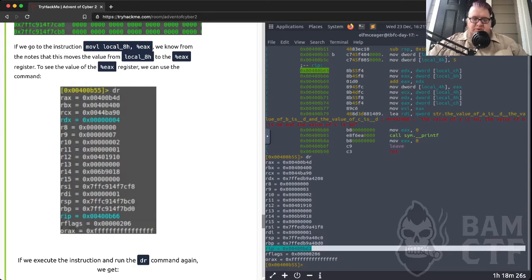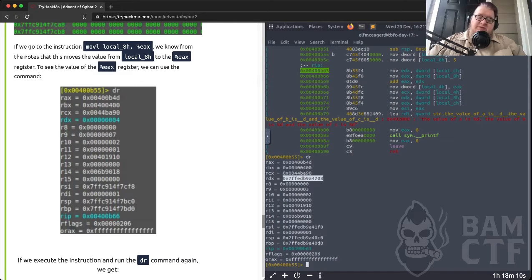Of course, RIP is our instruction pointer. The next instruction we're going to do is move local CH, which is currently set to 4, into EDX. So we can see here RDX has a memory address, or some value there. And by the way, what's the difference between EDX and RDX? RDX is the 64-bit register. EDX is the 32-bit register, but it's just the lower 32 bits of the 64-bit register. So if we take the value of EDX and put a bunch of zeros in front of it until we get 64 bits, that'll be RDX. So EDX is just the last half of that.